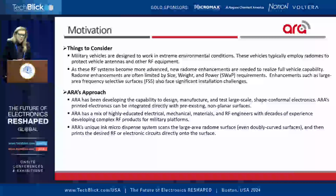Just in terms of motivation, military vehicles are intended to operate in extreme environments. They typically employ radomes to protect the vehicle's antennas and the other RF equipment. As the systems become more advanced, they need new radomes, so smart radomes are kind of the word you read in the news these days. And one of those things is to embed an FSS in part of the radome.